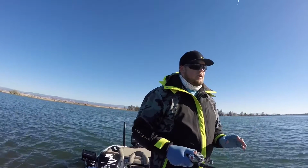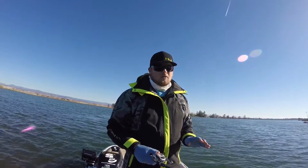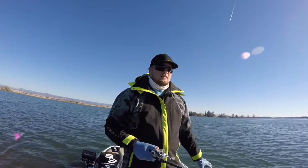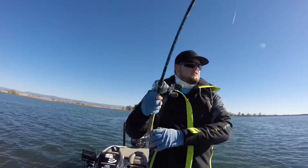I like to have that bait sit right there in their face, and it's also really good for clear water, which we've got here. That's why I'm choosing it over the Lipless right now, but both of them are really effective for this kind of situation.